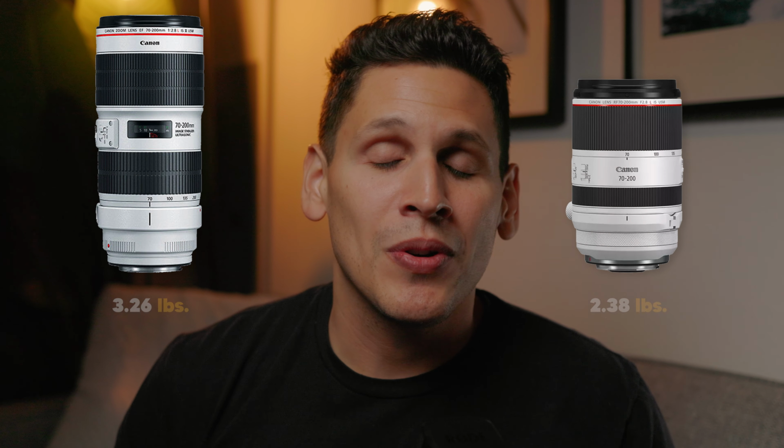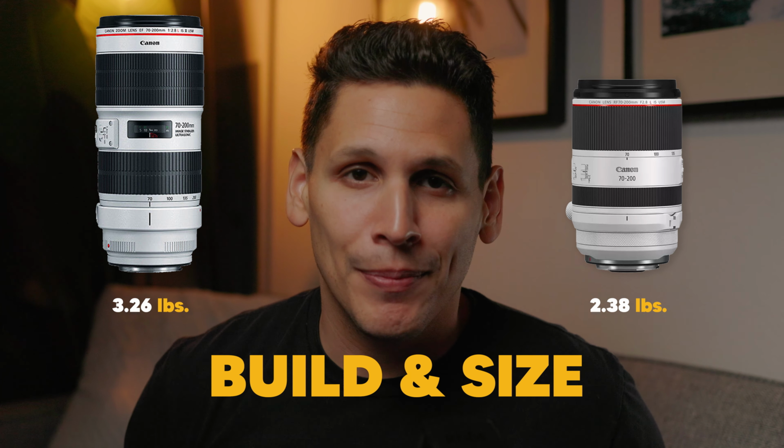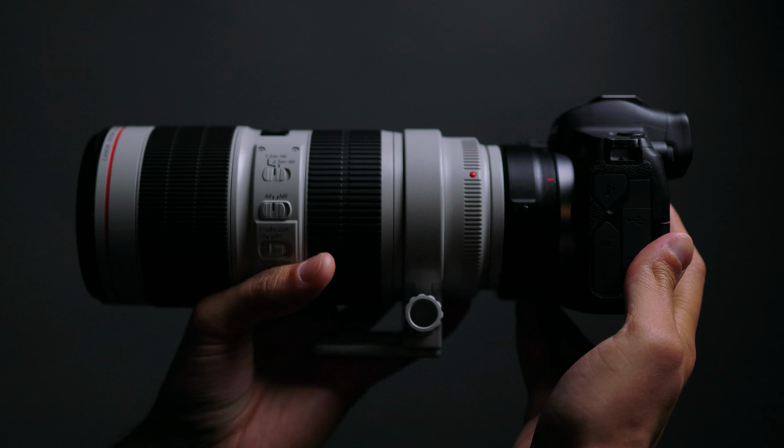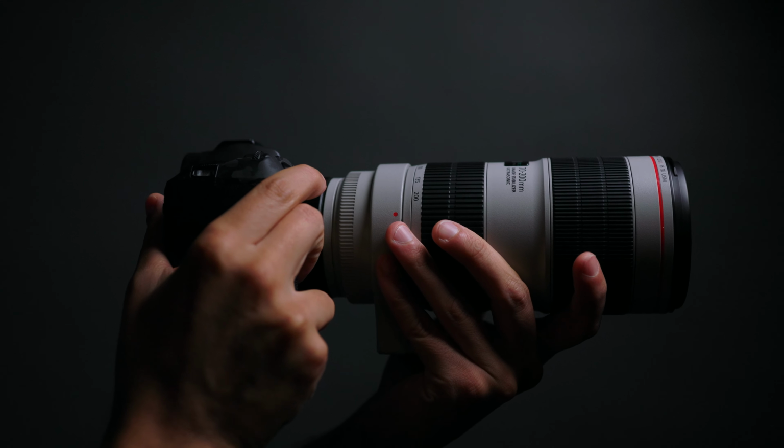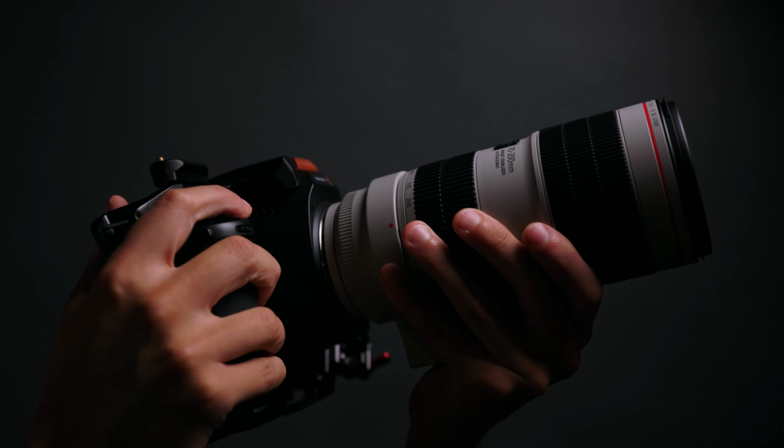Now the major difference you'll see from the EF to the RF version is going to be its build as well as its size. The EF version is just massive compared to the RF, but when in hand, there's just something really gratifying about holding up what most consider as the holy grail of lenses, knowing that your images, no matter what you shoot, is gonna look absolutely beautiful. Now lastly, we'll touch on that price point.